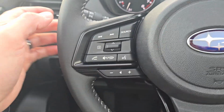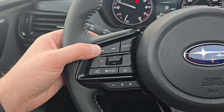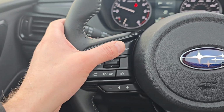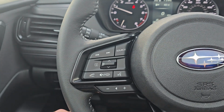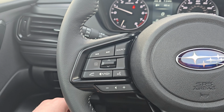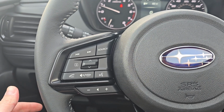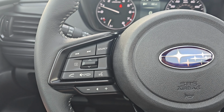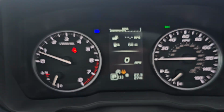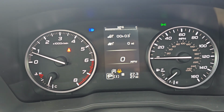On the steering wheel, the left and right buttons here are going to be for preset stations, cycling through those for your radio. Source will switch between AM, FM, auxiliary. If you have your phone set up with Bluetooth, then it will go to there. Apple CarPlay, Android Auto playing, that type of stuff. The up and down toggle switch is going to change what you're looking at in the center display here.